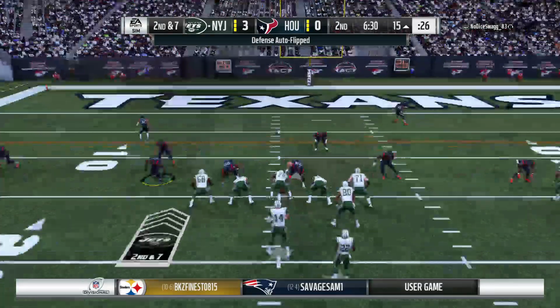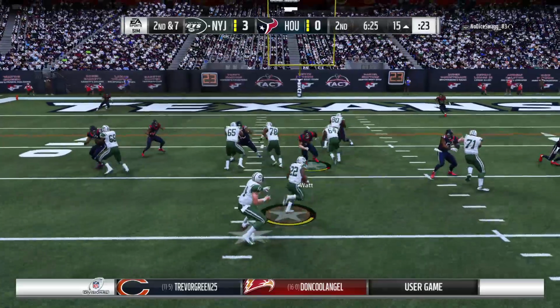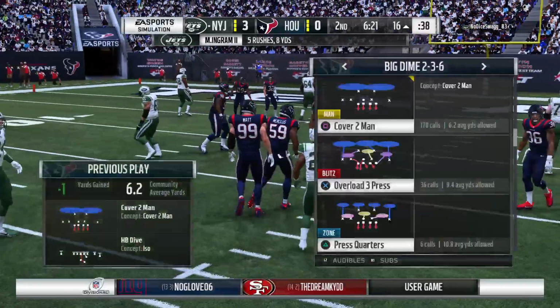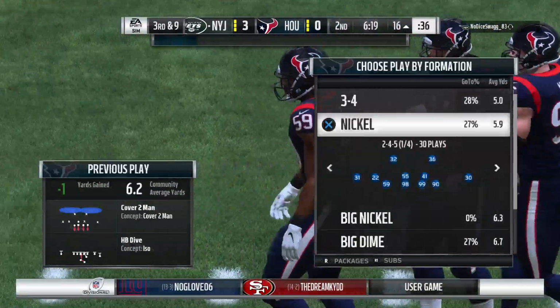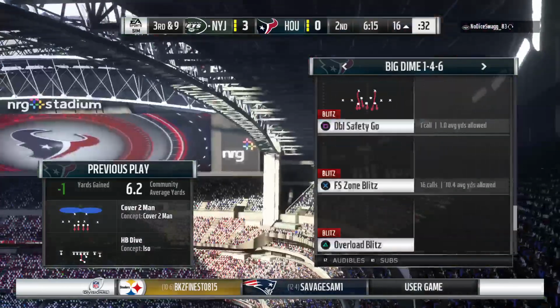Watch it now, Barney. On 2nd down, Ingram. And that play going absolutely nowhere as he's belted before he could get out of the backfield. That'll be a loss of a yard, and it leads to a 3rd down.